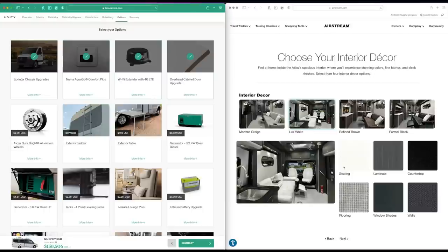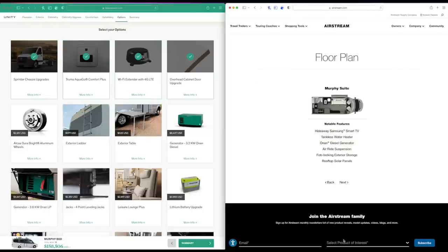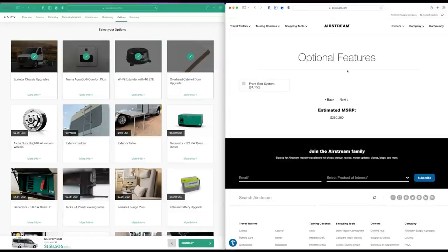Now we jump into the options. So let's jump over here. Here's where maybe their options are. Doesn't say what's next. All right, so you get your floor plan. You only get one floor plan. Well, with the Unity, you get, what, 5, 6? All right. Only one option, that bed system, $1,150. And you are at 260. Now, it did not give me the option to add that Tommy Bahama in, which is interesting because I bet that was 20 grand if I was guessing.